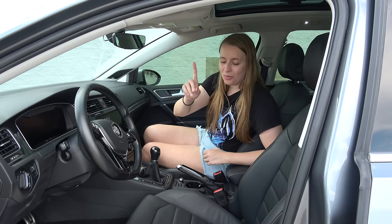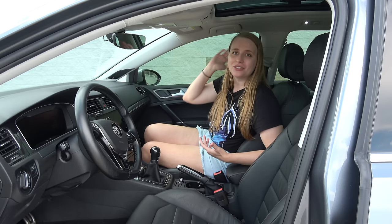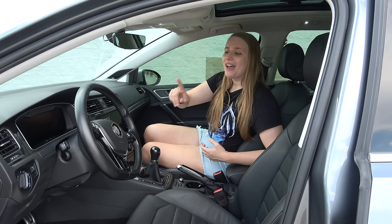It's helpful, but if you still can't park and you still want help, we have this little button right here, the little auto park button. And you might be going, Alanis, how do you auto park in a manual transmission car? You're gonna have to shift the car and use the clutch.